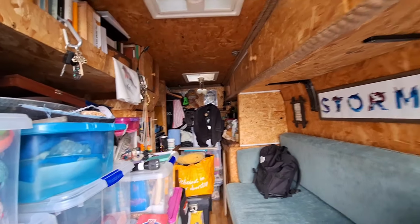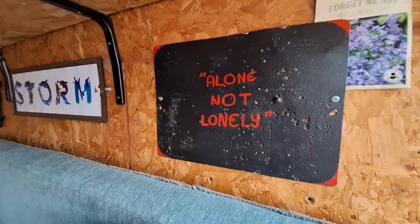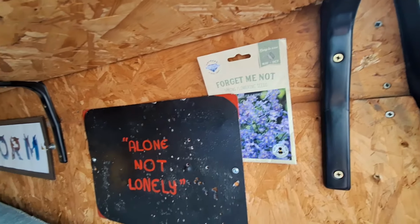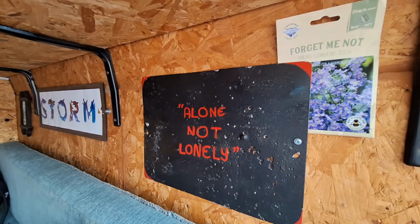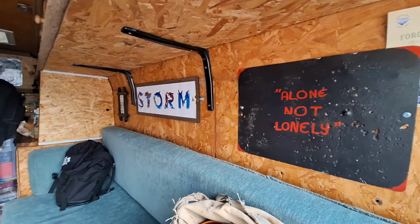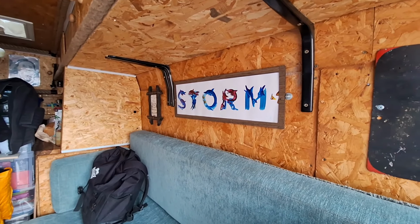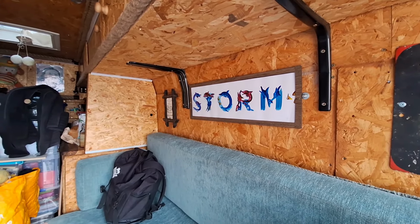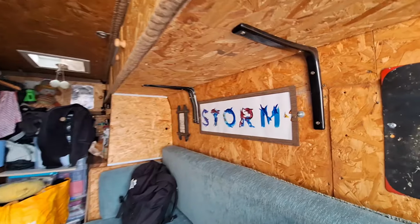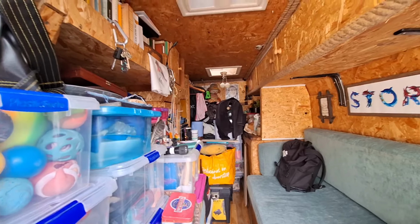This is a good sign here, isn't it? Alone, but not alone, not lonely. Now, isn't that interesting? You can read that. Forget me not. Forget me not. Alone, not lonely. Or you can read it as all one, not lonely. Both are valid. Who's done this artwork here? That was done in Egypt, in Cairo. My lovely, sadly to say, ex got that for me just before we split up on her last adventure out there. And of course, I'm the dolphin boy, so as you can see, they're all dolphins. It says Storming Dolphins, which was very thoughtful of her. Much appreciated that, to be honest.